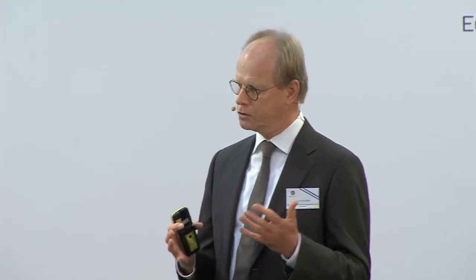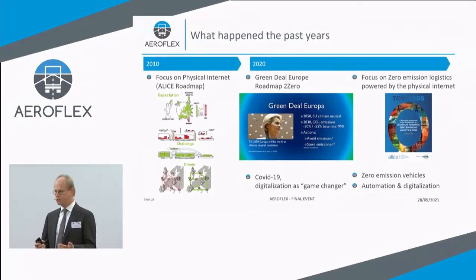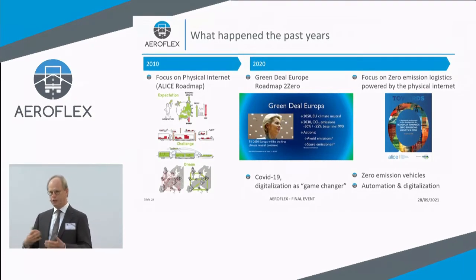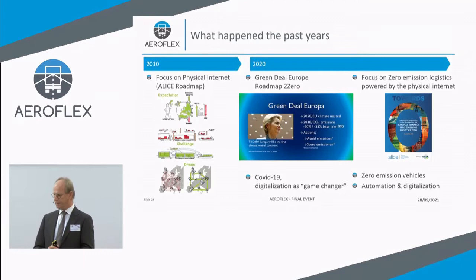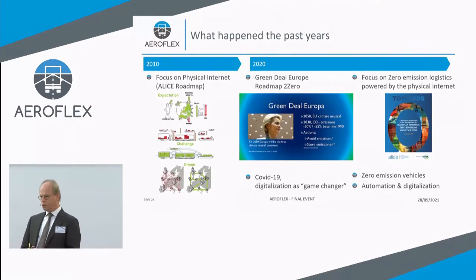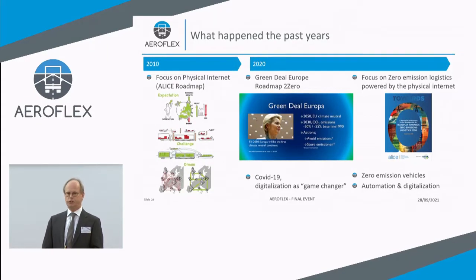So, what happened in the past years? When we started our project, we were all thinking about the physical internet. And yes, we were talking about CO2 emissions, but that was not really the key. The key at that moment was the physical internet. But very soon we were confronted with the Green Deal and the roadmap to zero, and COVID showed us how digitalization is a game changer, because suddenly we were confronted with huge problems and challenges. So in the middle of our project, we also had to slightly change our way forward, and we spent a lot of time on how we can contribute to this new focus on zero-emission logistics, still powered by the physical internet, because that is the logistics behind it, and how we can contribute to the development of zero-emission vehicles and the automation and digitalization.